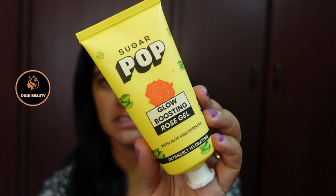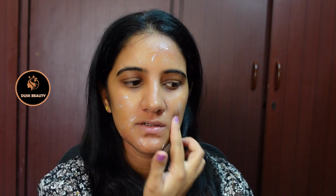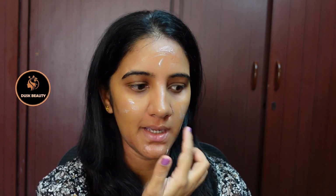I'll start with the moisturizing gel. This is the Glow Boosting Rose Gel. This has got a rose smell. Mine is an oily skin, so I hope this moisturizer will suit me. Let's see. Okay, this seems to be really good. It's giving a mattifying finish and doesn't leave my skin oily for now.